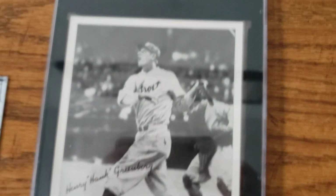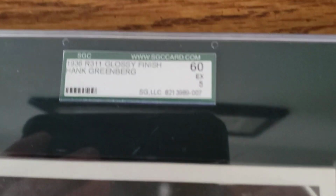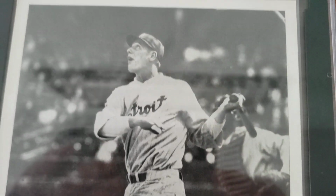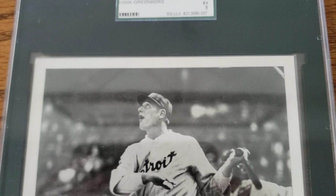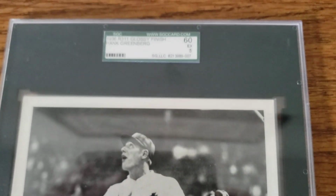So the one piece I did find for the Greenberg collection is this premium. This is the 1936 R311 Glossy of Hank. Now, I've already got this. I've had this since I first really started. One of the first premiums I ever got for Hank, back in, oh goodness, 2008 or 10 or something like that.